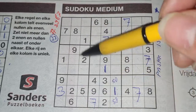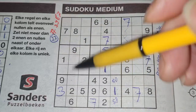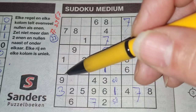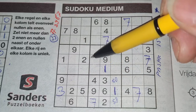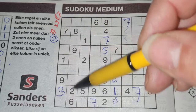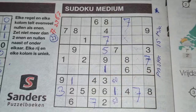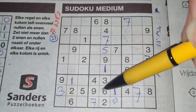1 in this column, third column. 1 in the first column. So in the column between the 1, the first column, and between the 3, the third column, yes, the second column, the only place for the 1 should be there. Okay, now I can continue with the 7.